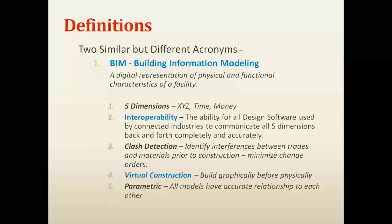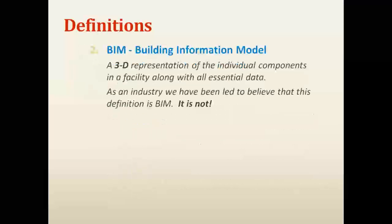So it has perspective. The other BIM, Building Information Model, is a 3D representation of the individual components in a facility along with all the essential data. And this is where we've kind of gotten conflicted as an industry. We've been led to believe that this is BIM, but it's not. It's only a portion of it, and I think that's where some of our problems are.